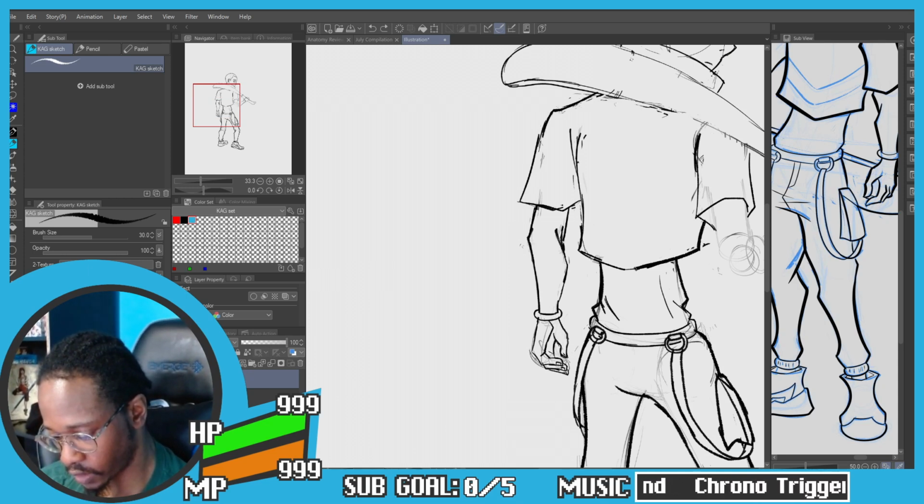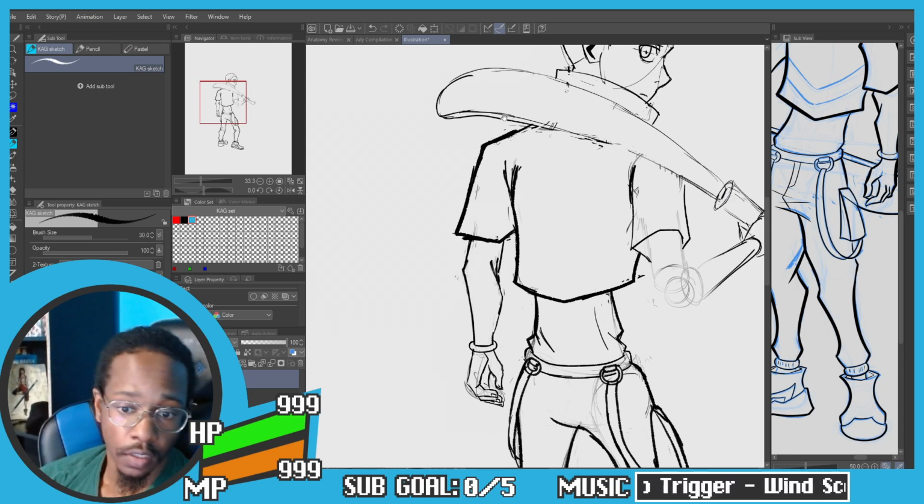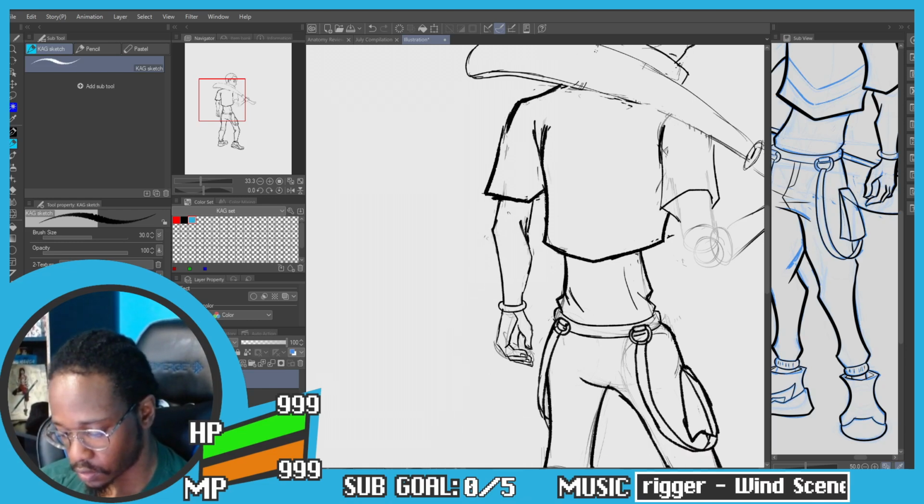I'm gonna refine my lines here. After that, we're gonna do the other arm and then we'll be done. How long has it been? 1 hour 7 minutes. Okay.